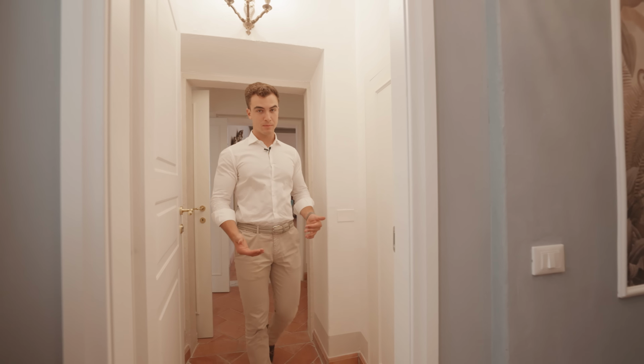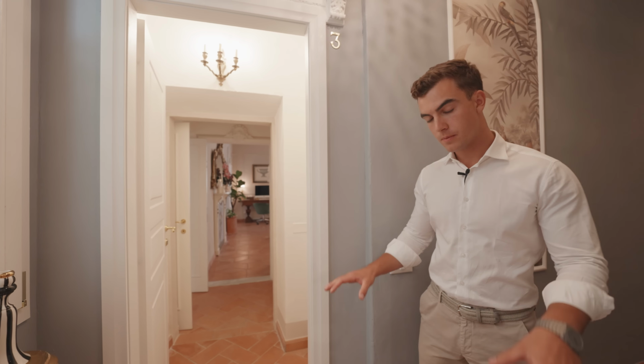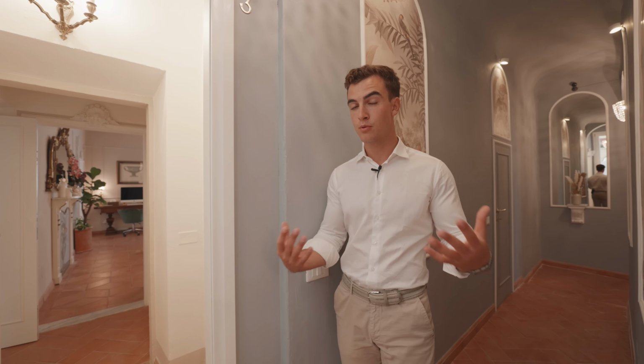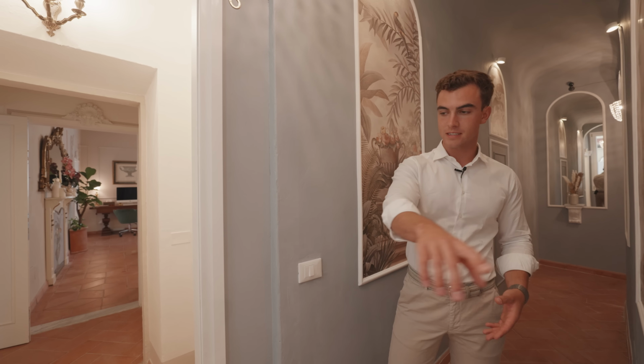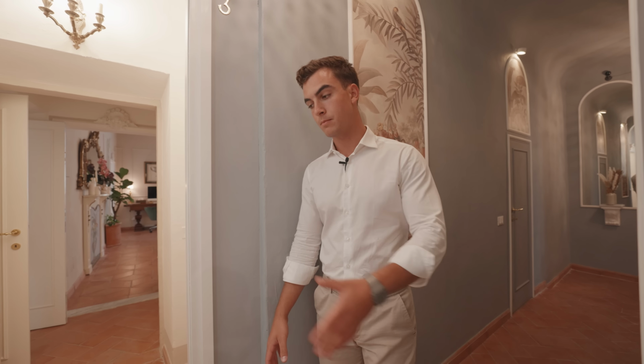The apartment keeps going. We have a WC over here, perfect to serve the common spaces. And from this part right here, we can notice how the division of the property is very smart. In fact, by opening these doors, it becomes one single unit, but by closing them, this part over here can be used independently. Let's have a look.